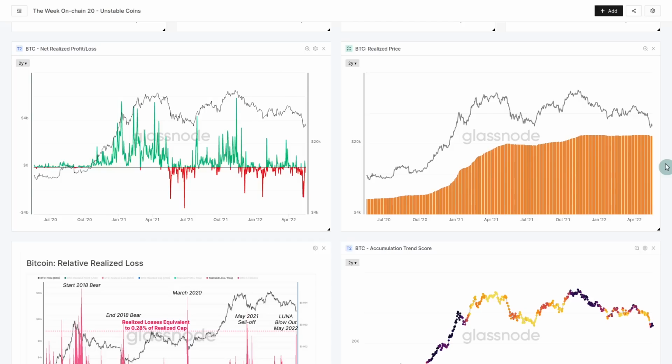The realized price is essentially the average cost basis. We look at every coin in the whole network. What was the price that it last moved at? So you take your coin value, 0.5 BTC, for example, times the price when it moved. Let's say it was 25,000 or 35,000. When you sum all of that up, that gives you the realized cap. And then we divide that by the circulating supply, and that gives us the realized price. So it's the average price every coin in the network paid for their coins.